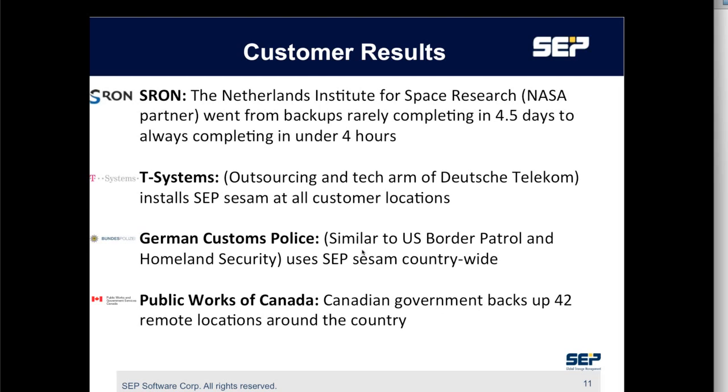Aceron is one of our other customers in the EMEA region. They are located in Holland. They make all the satellites for the European Space Agency, and so their backups went from 4.5 days down to 4 hours using 16 streams of our multi-streaming technology. And there was no other hardware replaced. There really wasn't anything else changed. It was just the multi-streaming that allowed that. I'll just kind of move on from this.